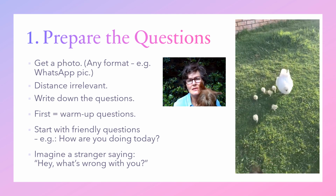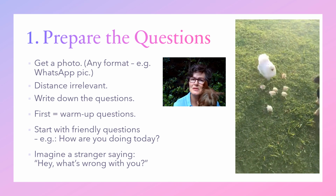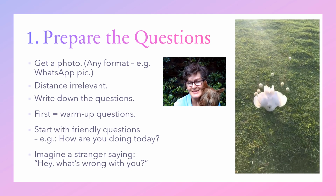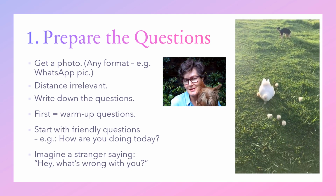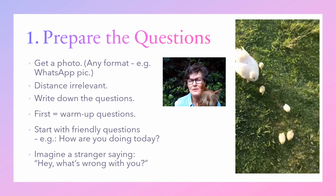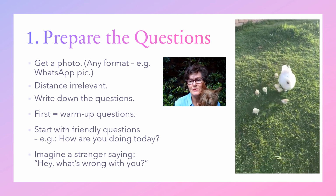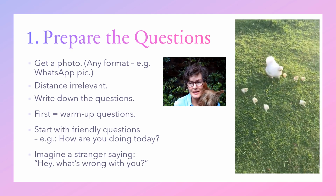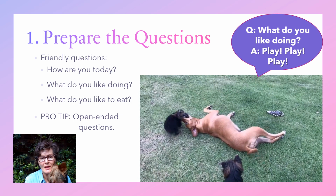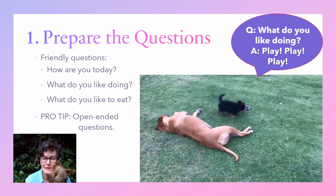Now just imagine that you're walking in the street and some stranger comes up to you and says, hey, what's wrong with you? Why do you bark at strangers? I think you might take it amiss. I know I would a little bit. So that's why I suggest that we start with warm-up questions, where you first ask friendly types of questions, such as, how are you today? What do you like doing? What do you like to eat?